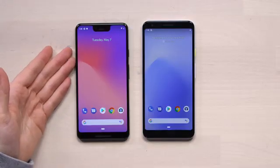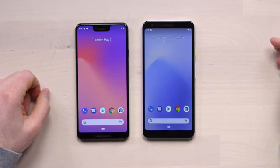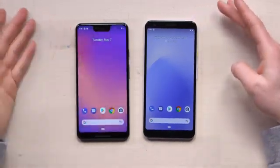Now, the biggest visual difference comparatively is just the fact that on the XL model, you don't have a notch. On the left-hand side here, that's the Pixel 3 XL. On the right-hand side, it's the Pixel 3A XL. Again, the name is driving me nuts. Anyway, obviously, you have a bigger forehead here because there's no notch setup like there is on the 3XL.